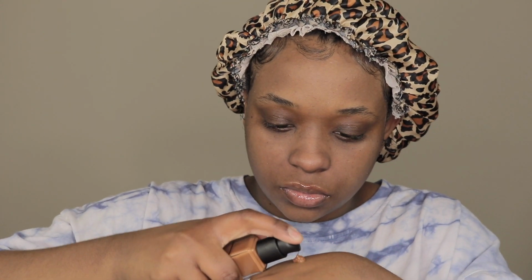Going on with foundation, I do about 4 pumps of the Nars All Day Luminous foundation. I'm in the color New Caledonia. Caledonia is a little bit red for me. It goes a little red on me. It's a lot more golden than my face. That's a whole other thing, but this is usually the color that works really well.